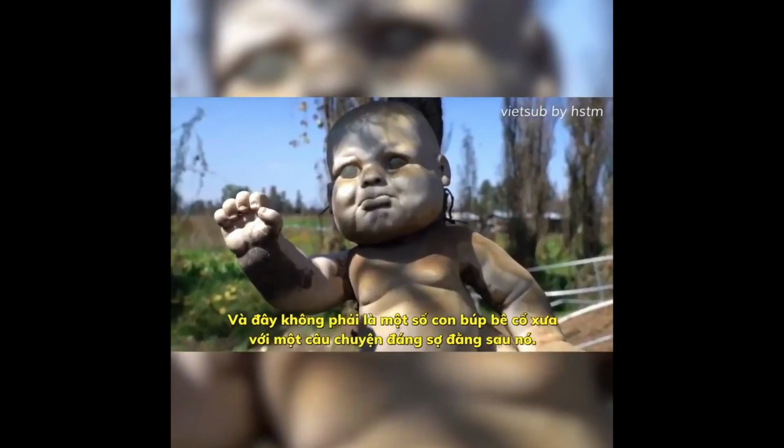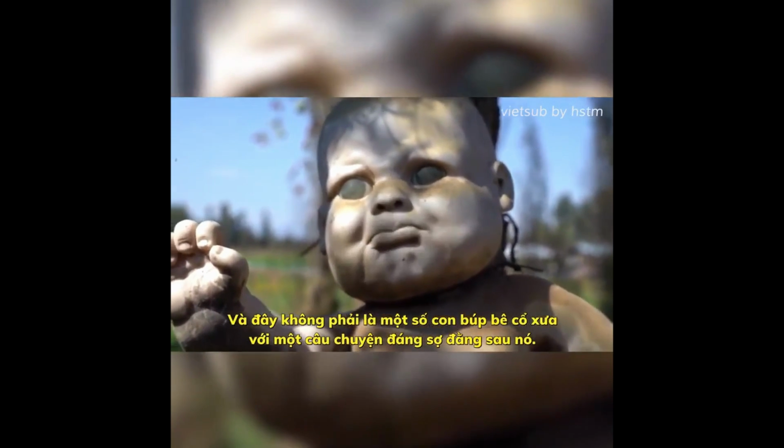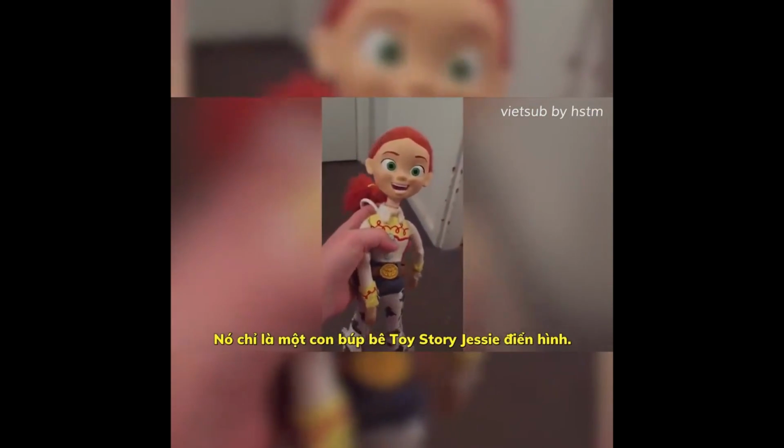Now, this is one of those YouTube creepy doll videos that's particularly interesting because it's not filmed as a typical overdramatic haunted doll caught on tape style video. The children seem completely unaware of what's going on behind them, and the person who uploaded the video claims the creepy doll was only spotted later after watching the video back. And this isn't some old antique doll with a long, involved, scary story behind it. It's just a typical Toy Story Jessie doll.